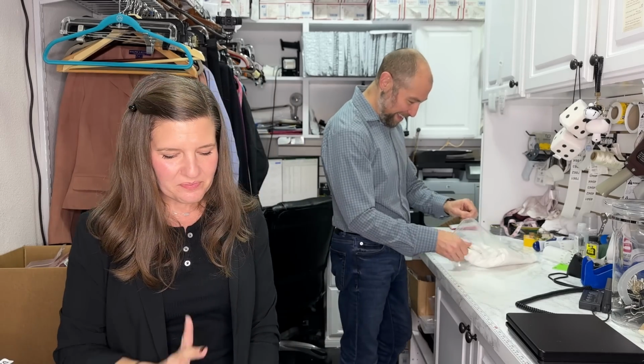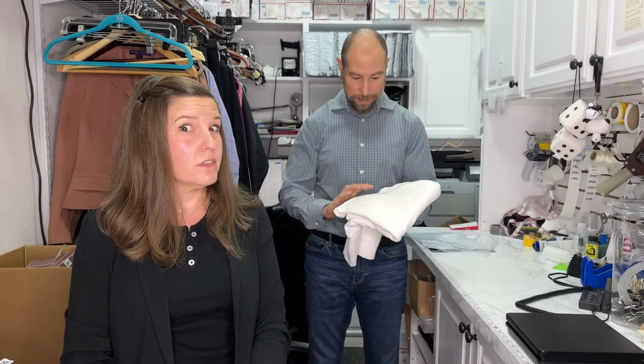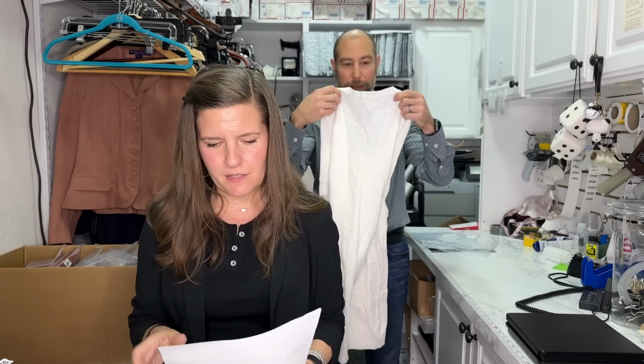Okay. The Moschino sold for $16. If that was an actual Moschino bag or purse, it could have gone for a lot more. But that's a perfect... I think that's what I paid for it on Mercari. Something around there.